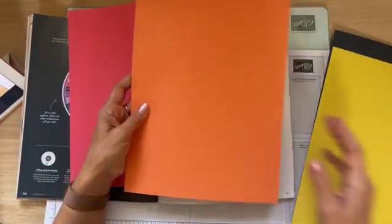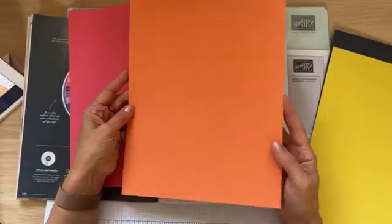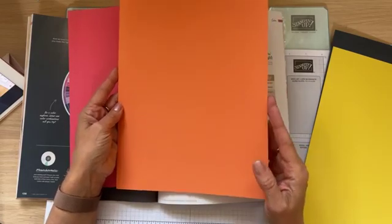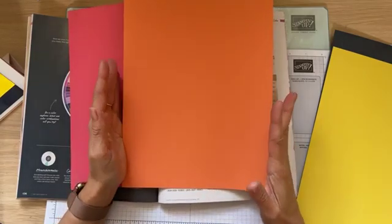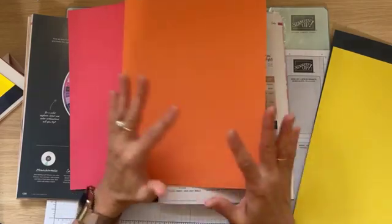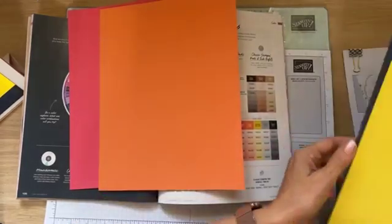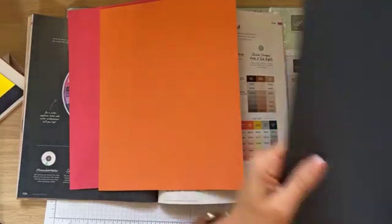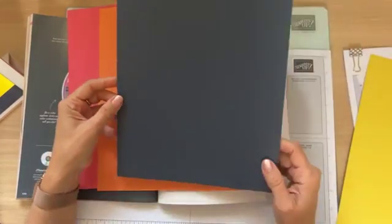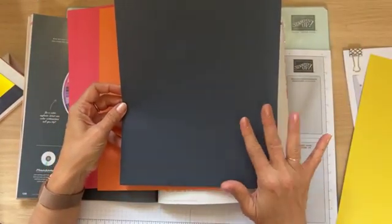Next one is Timid Tiger. I'm surprised how much I love it. I'm not an orange girl, but there's something about that color. It's just so happy and subtle and not super bright, and I love it. The next color that I foresee stamping a lot with is Secret Sea.